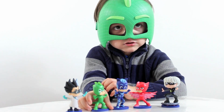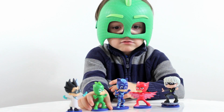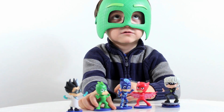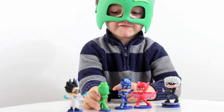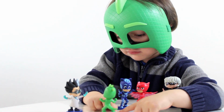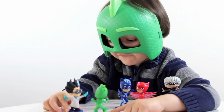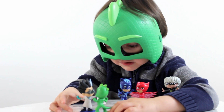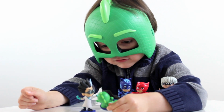Oh no! What? Romeo's robot. What happened? Romeo's robot is stealing the computer. He stole the computer? He's still in there. I'm Gecko with a PJ Mask. I'm gonna get you. No, I'm gonna get you. I'm Giggle, Super Giggle Muscle.